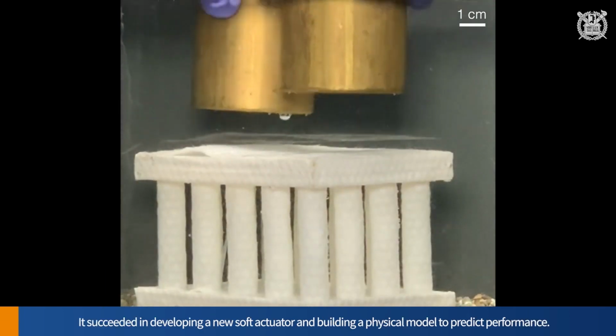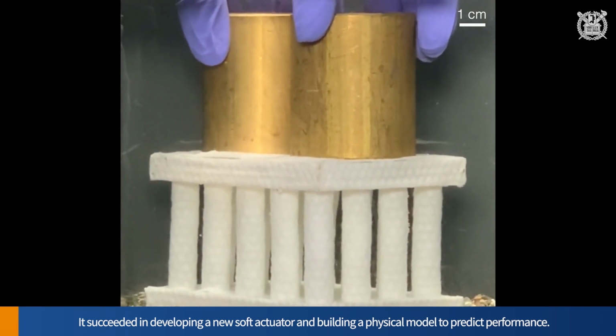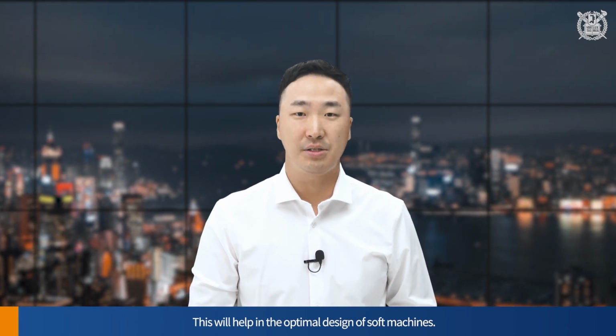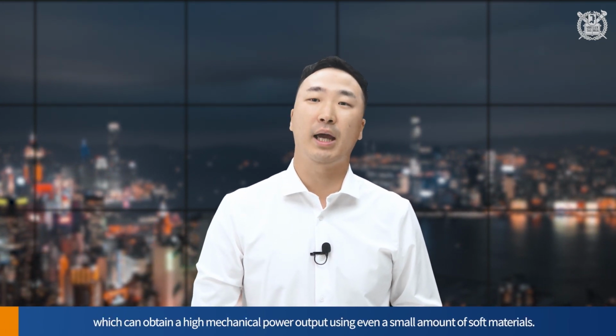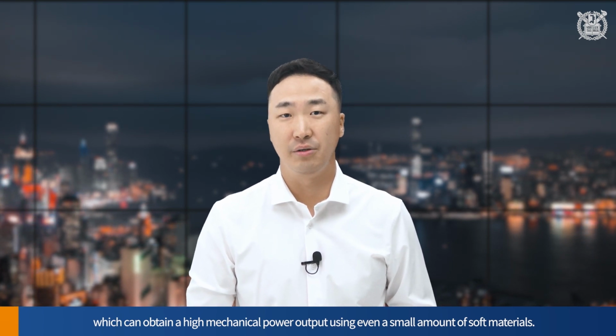It succeeded in developing a new soft actuator and building a physical model to predict performance. This will help in the optimal design of soft machines. The hydrogel turgor actuator developed by the team is an actuator which can obtain a high mechanical power output using even a small amount of soft materials. The hydrogel turgor actuator presented by the team for the first time in this paper is a soft actuator.